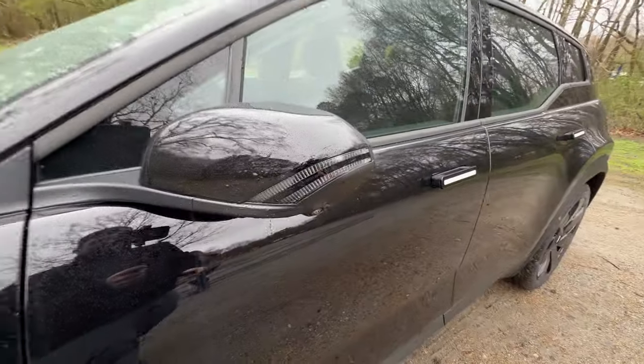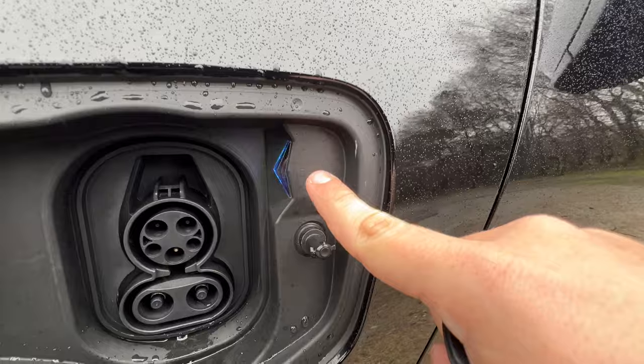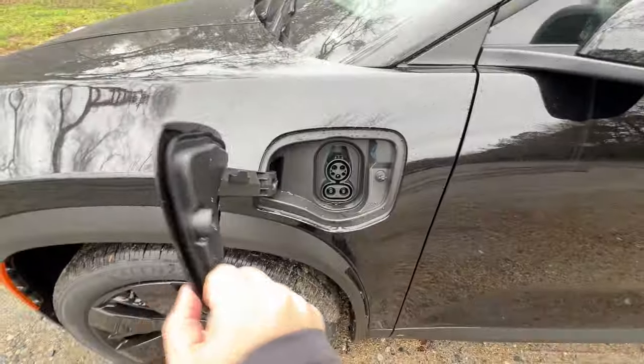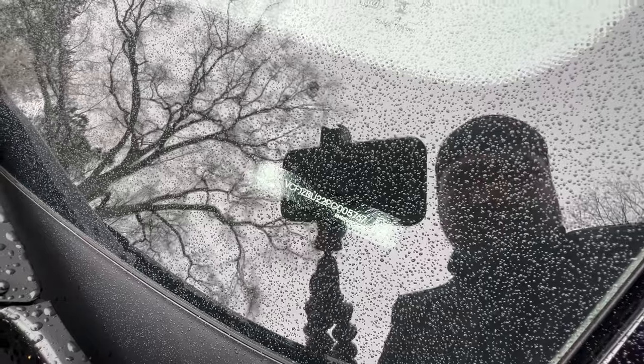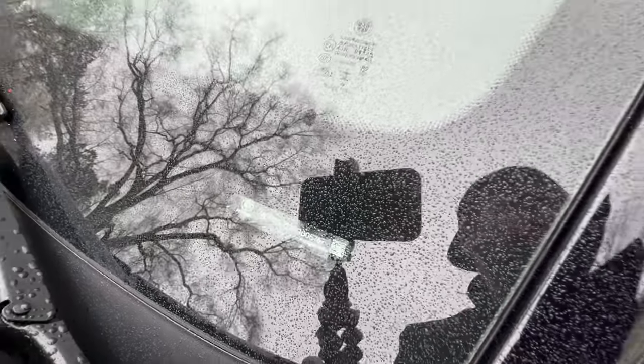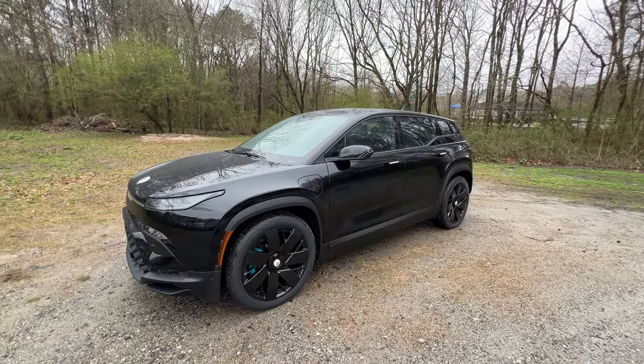You got turn signals here. This is your charge port door for CCS. You even have a little light there as well. The NACS adapter should be coming at the end of this year, I believe. And this is VIN number 5767. What's really unique about this one is this is actually on the 2.0 software update.